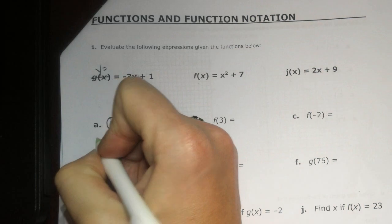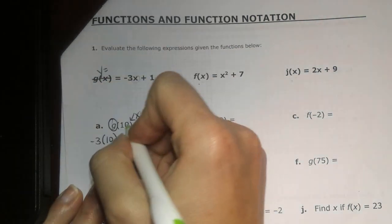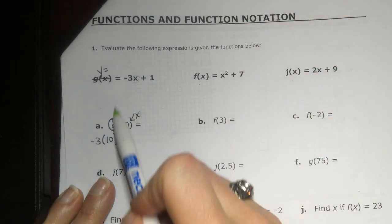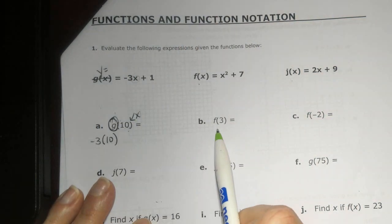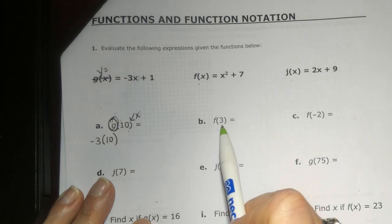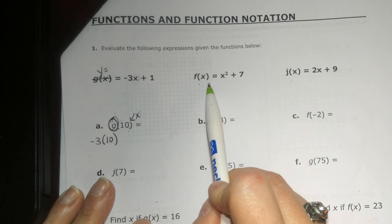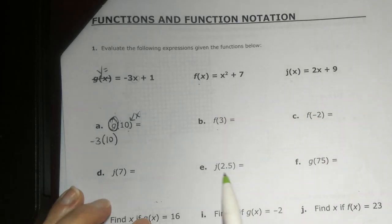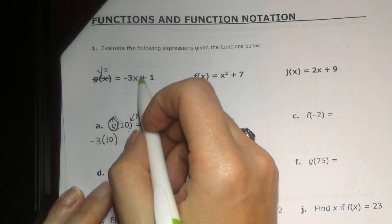So I'm going to rewrite it. Negative 3 times 10, because I'm plugging in 10 for x here, and we're using this function because this says g of 10. On f of 3, which is this next problem, you'll use this function. On j of 2.5, you'll use the j of x function, okay? So that's how you know which function to use. So back to this function here.